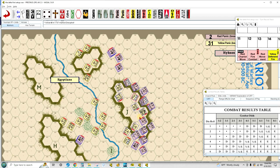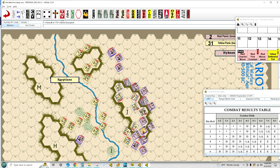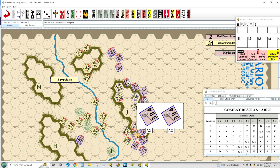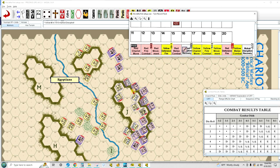Here we've got, did he forget to fire? He did fire. Okay. Here we've got 2, 3, 4, 5, 6, 7, 8, 9, 10, 11 to 2. 5 to 1 odds with a 3 is a disruption. And here we've got 3, 6 to 2. 3 to 1 odds with a 4 is a disruption. And that's it. Okay. Go to our turn record track and we get mutual.